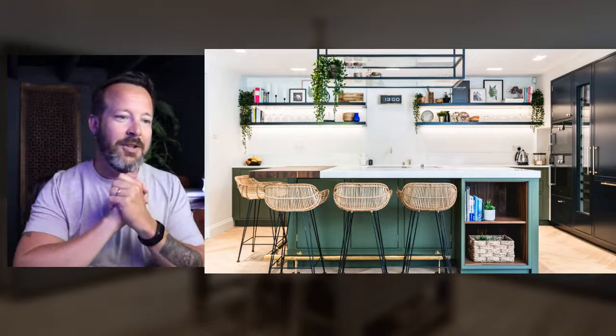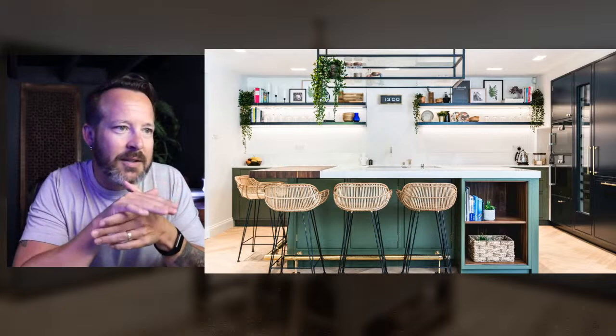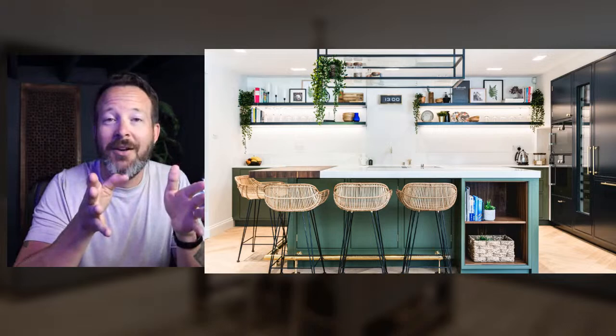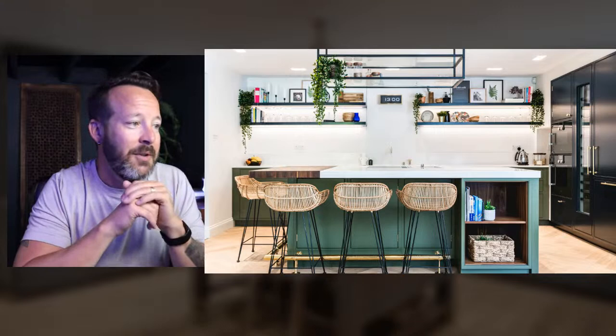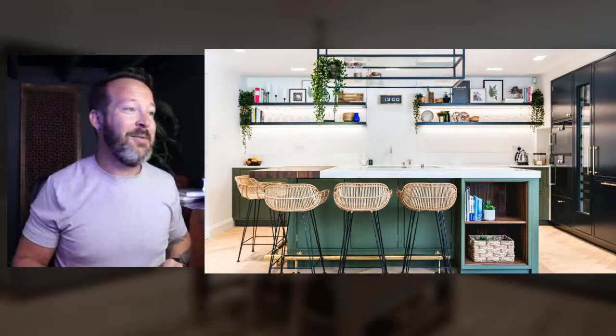No clutter on the countertops, wrought iron, metal on the bar. Footrest, yes. I'm going to tell you something. If you have an island like this with seating, and you have a footrest, it's a game changer. I'm telling you right now, it is an absolute game changer to put a footrest. So I love that detail. Anyways, what were we talking about?